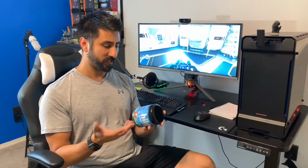Cognizin is a nootropic. For anybody that doesn't know what a nootropic is, that's actually a product that helps with the brain. They've kind of built this new class and they've labeled them nootropics because they have a direct effect on cognitive performance, memory, things like that. L-theanine is actually in here as well, and that's another one. That's a nootropic, but that's an amino acid.